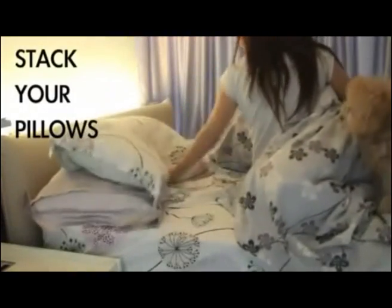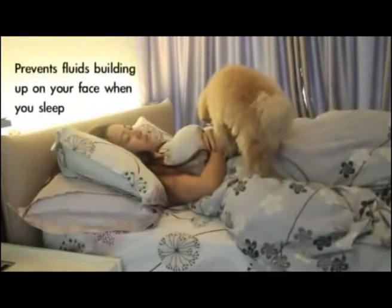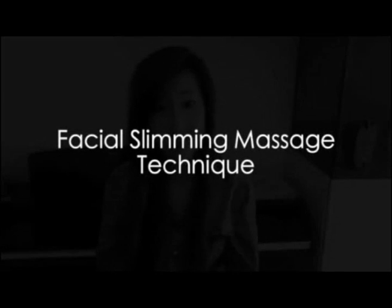Stack your pillows. For example, if you just sleep with one pillow for now, then add another pillow. And this helps to drain the fluids effectively and prevents the fluids from building up around the face when you sleep. Now we're going to move on to facial massage.